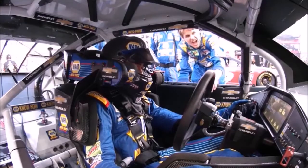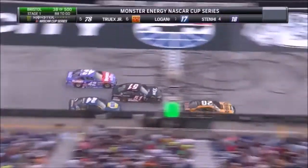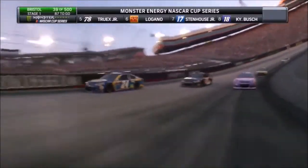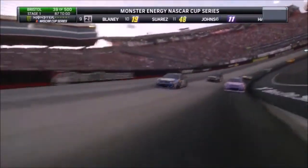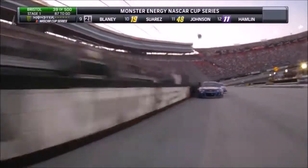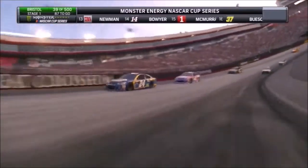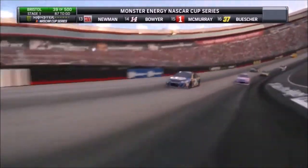We're firing up. How about this battle right here for 2nd place? Look at the move there. The line has clearly moved up the racetrack, and that's something you're going to see all night. Lap cars are going to play a role in this race. The lead lap cars are so much quicker. When they catch them, you're going to see them split them and try to go 3 wide.